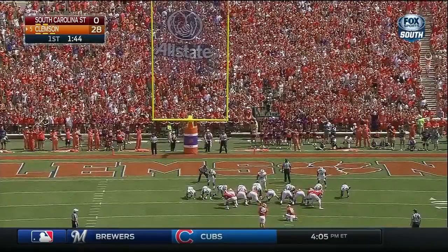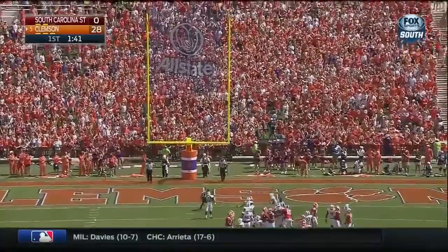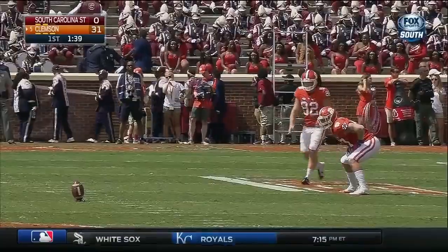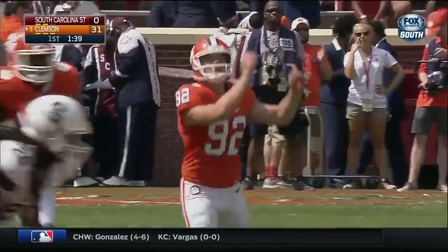26-yard try for Hugel, who is 5 for 5 on the year. Longest was 40 on opening night at Auburn. And that is perfect. There in Louisville. Yep. Then Doak Campbell Stadium, Tallahassee last weekend. Here we are in Death Valley today.